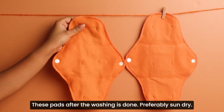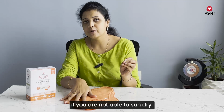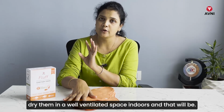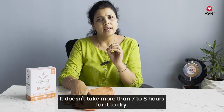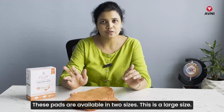These pads, after the washing is done, preferably sun dry. If you're not able to sun dry, dry them in a well ventilated space indoors, and that will be all. It doesn't take more than 7 to 8 hours for it to dry. Regular drying time like your other garments in the given season and the geography.